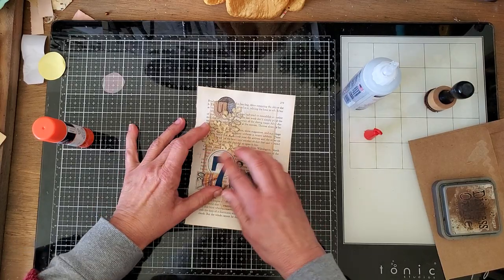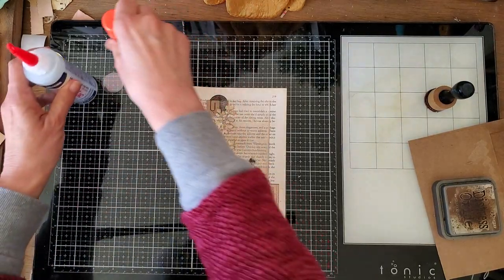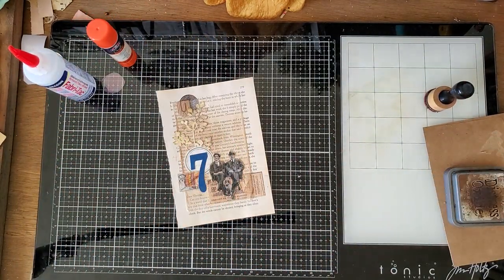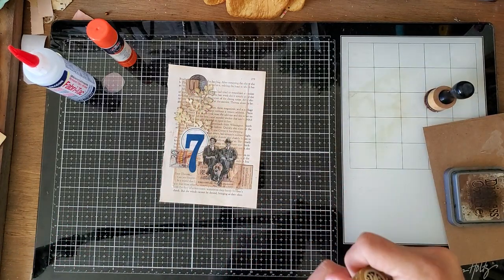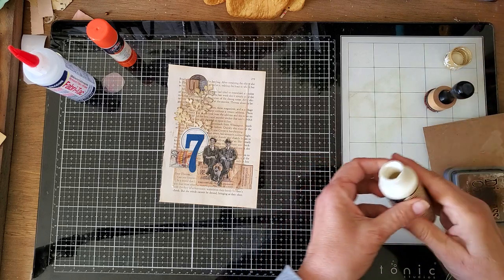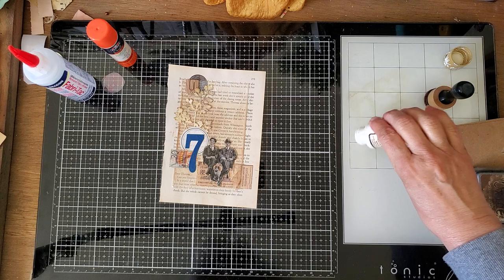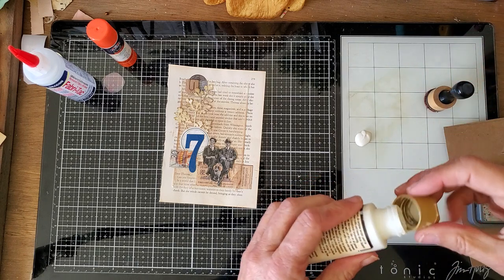Okay, it just kind of seems like something is missing. I'm thinking I'm going to get just a little bit of white paint, if you'll be patient with me just one minute. White, maybe just kind of a cream color. Whoops, I don't need that much. Good grief.